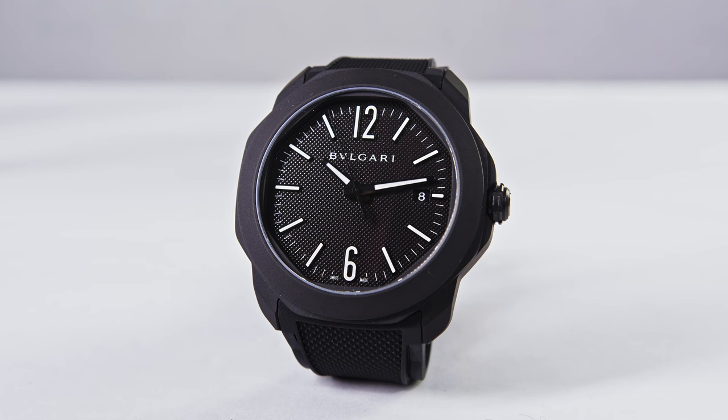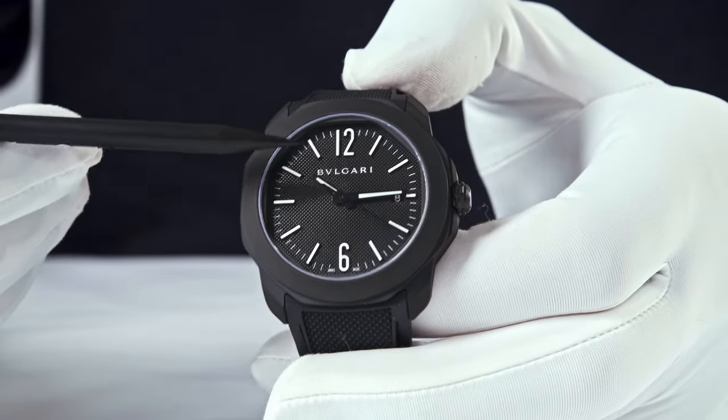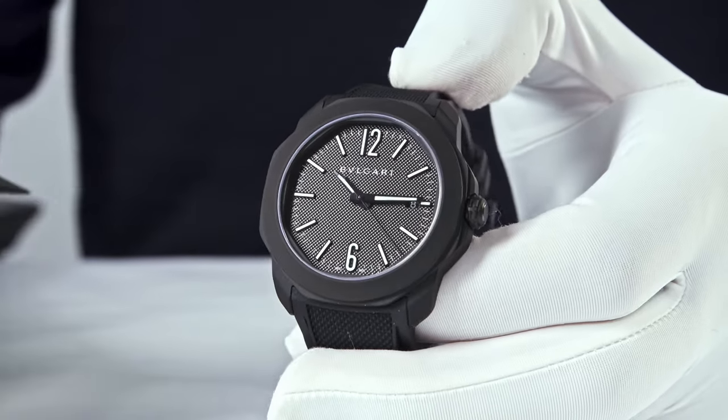Some pretty nice Super-LumiNova coating. There is our lume shot. Nice, nice, I have to say. They have done an excellent job. Readability, what do you think is excellent? Because you have a high contrast black dial.